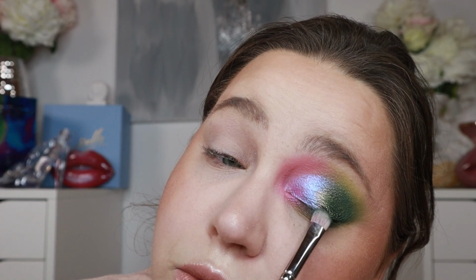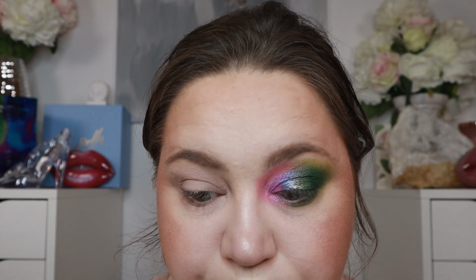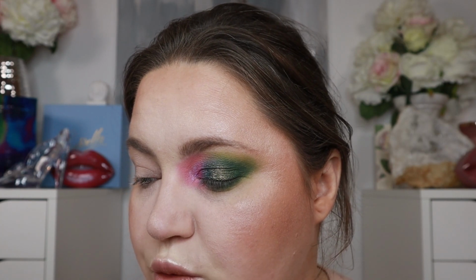I will use the same brush I did with the green. I'm just reinforcing the green so everything is blending well. This also has the blue shift, by the way. It's not just the pink and the purple. Look at this. Isn't that stunning? Sure is. I think I will pick the shade up as well on a really small brush, and then maybe spray that as well, and put that also in the inner corner.